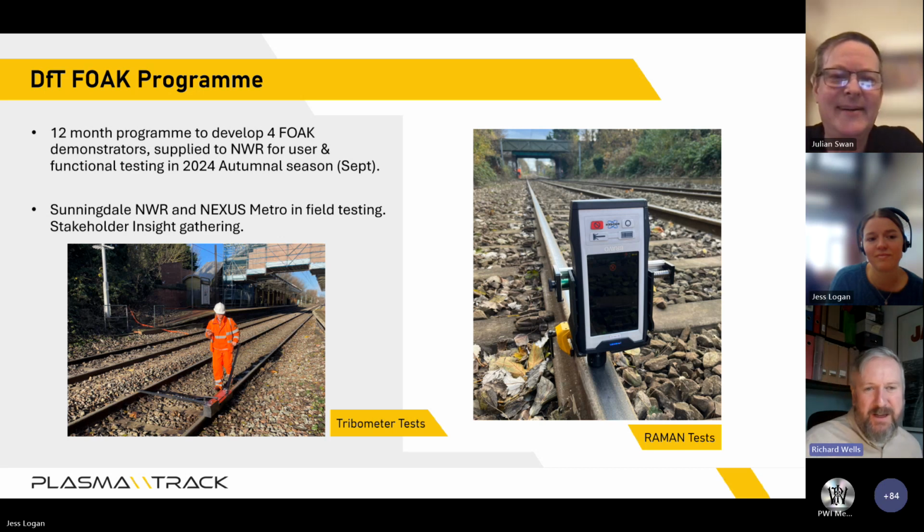Thank you, Jess and Julian. We've got trains now with laser scanners and cameras, and now they've got plasma guns on them. They're getting pretty futuristic all the time.